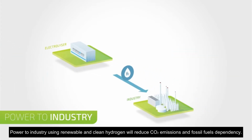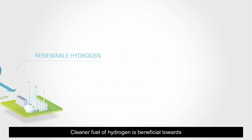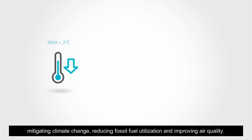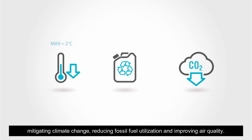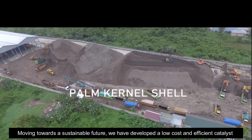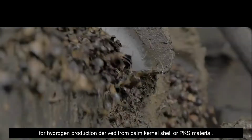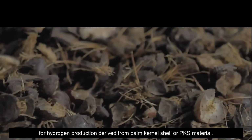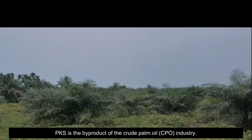Power to industries using renewable and clean hydrogen will reduce CO2 emissions and fossil fuels dependency. Cleaner fuel of hydrogen is beneficial towards mitigating climate change, reducing fossil fuel utilizations, and improving air quality. Moving towards a sustainable future, we have developed a low-cost and efficient catalyst for hydrogen production derived from palm kernel shell or PKS material. PKS is the byproduct of the crude palm oil industry.